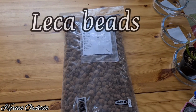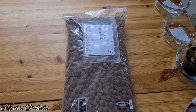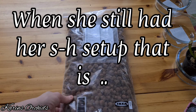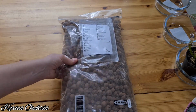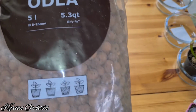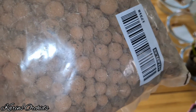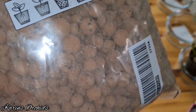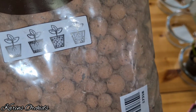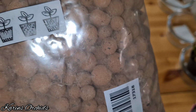And I also got me this famous, if you watch Danny's channel, she usually used these Leca beans from Ikea. She liked them a lot, and well, I can agree. It's called Odla. It's 5 liters for 39 crowns, it's about €4, but I like the size of them. They're really good size, and they are round and equal, yeah, in shape, not size. They're not equal in size here, as you can see, but the shape of them, they're round. All of them are round.